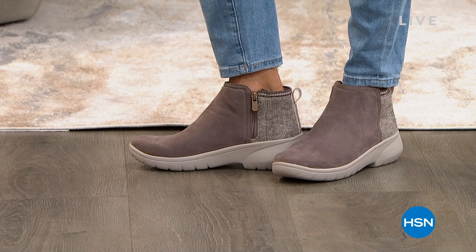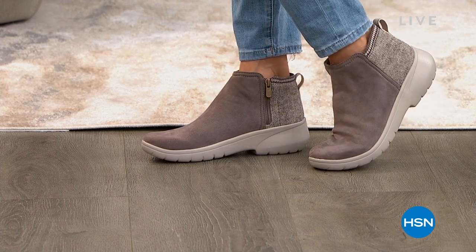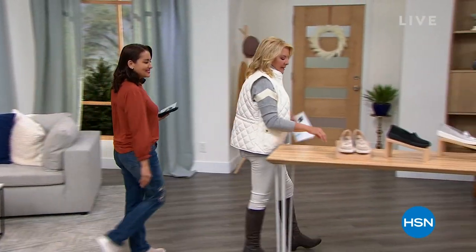Again, we have sizes 6, 6.5 through 10, size 11, and it is a medium width on those. All right, Miss April, let's move on over. Oh, these cute little moccasins are next. What a fun take on a moccasin, too.